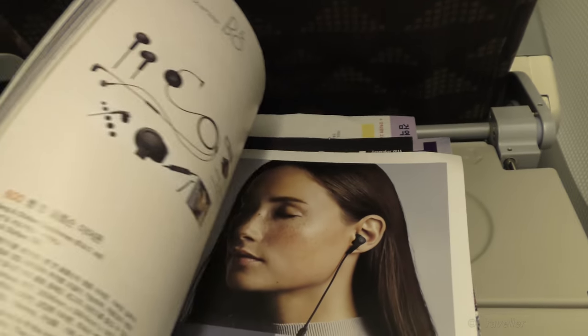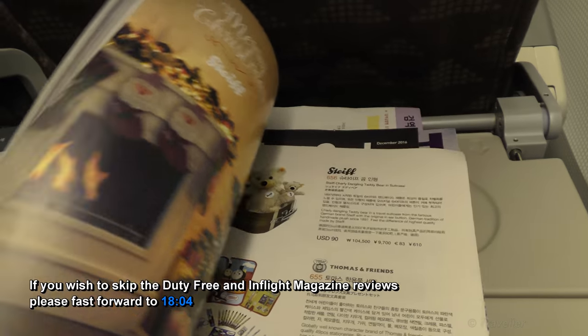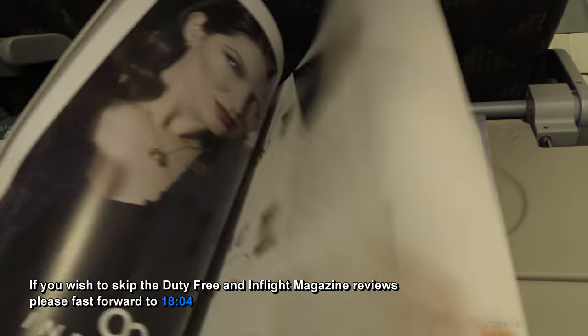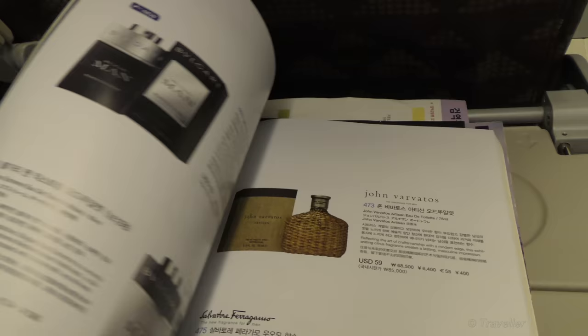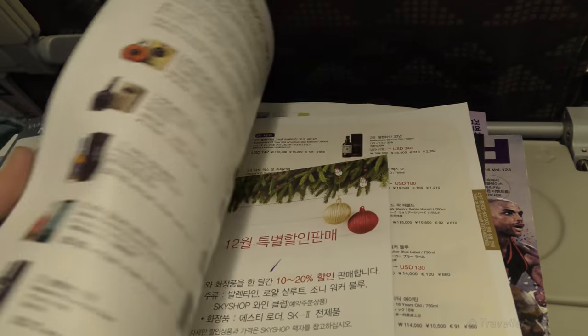I wonder if they stock all this merchandise in the aircraft. But I'm going to skim it through very quickly. Should give you an idea of what's available. You can already see perfumes, electronics, cigarettes, alcohol, etc. But this magazine or catalogue just seems to keep going.